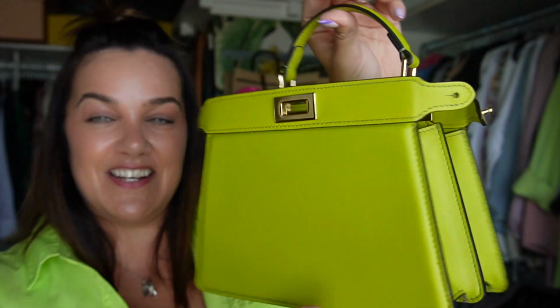I guess it was spurred on by the impending price increases on the peekaboo, which I was lucky enough to get a heads up on and shared with you guys. There was a piece I'd been thinking about for quite a while, and I just needed the right colour. I found the right colour, but it wasn't the right time. But I needed to move on it, otherwise it was going to cost me an extra $1,000. And I'm talking about my petite peekaboo in the acid green.